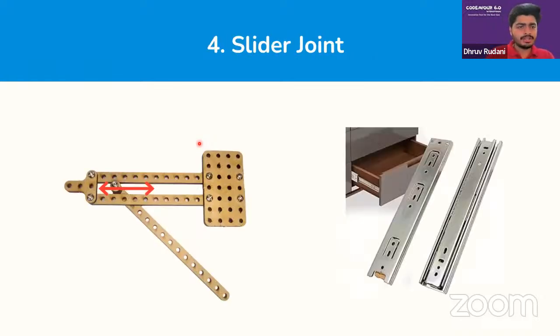So the fourth one is a slider joint, in which sliding is happening, right? Here, the slider joint guides your links or parts in a linear motion. It doesn't allow any other kind of motion, right? So here is the example. Table drawers are a good example of this. Then there are lathe machines and other machines which use sliders. If they have a sliding bed, it will be a slider joint. You can also see these kinds of joints in 3D printers, where the bed is moving, sliding on one axis. At that point, it's known as a slider joint, right?